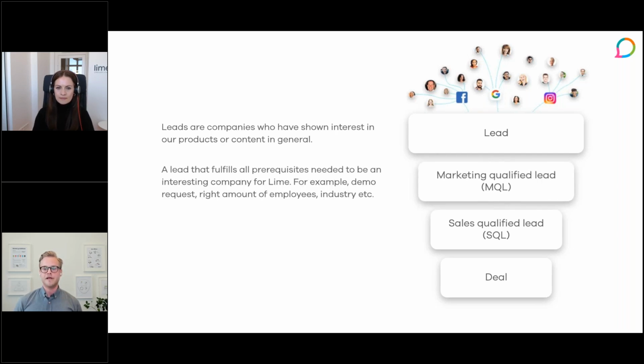If they also fulfill all the prerequisites that we have set for us, it can be, for example, that they are in our focus industries, they've asked for a personal demo, etc. Then we call them a marketing qualified lead. And that is where we at marketing have qualified them. And this is also where sales take over and start to build up that personal relationship I've talked about before.